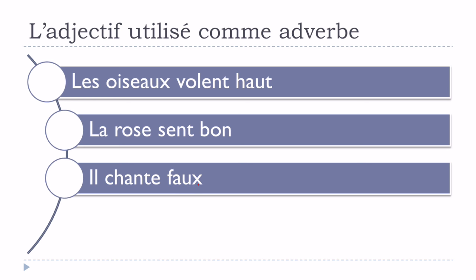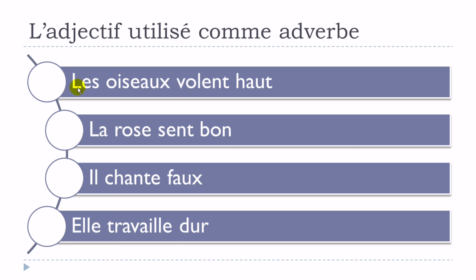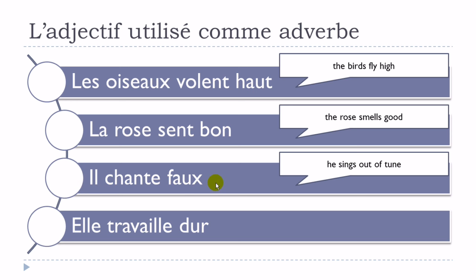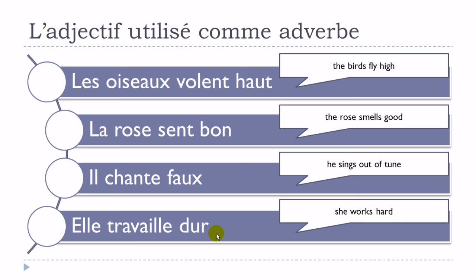And then, elle travaille dur. Okay, so, les oiseaux volent haut. La rose sent bon. Il chante faux. Elle travaille dur. Okay, so remember, haut, bon, faux, and dur are adjectives that are used as adverbs.